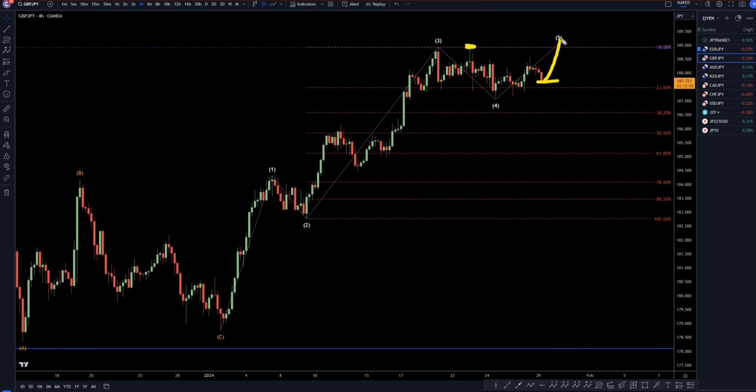Whether this actually makes a higher low and goes up, or whether it makes a more proper correction, which I think could possibly be the case, like an A, B, then down for the C, maybe down to one of these fib levels, and then back up. Either way, I am definitely looking for longs in an uptrend.